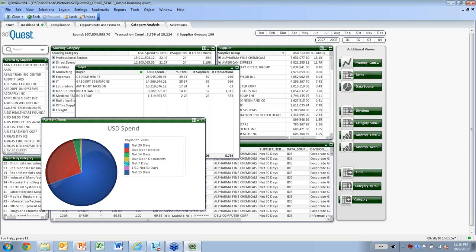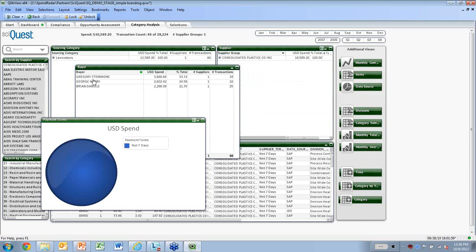If I want to select the net 7, I can click on that and see there's really only 3 buyers who have agreed to pay net 7, and it actually relates to only 1 vendor. So the first thing I may want to do is have these buyers contact this vendor and renegotiate payment terms.